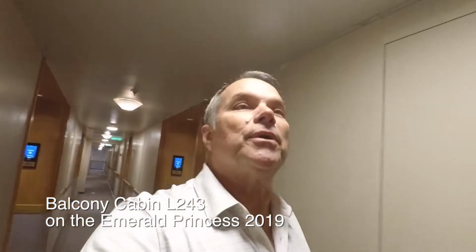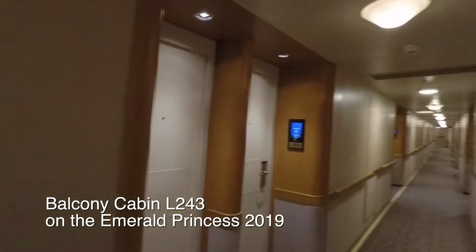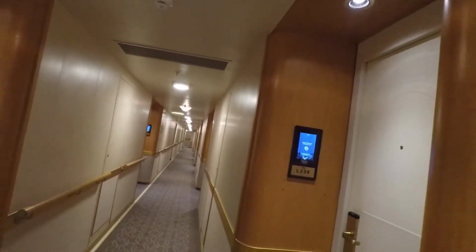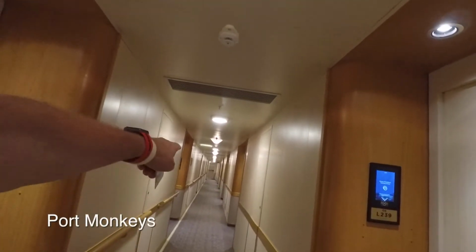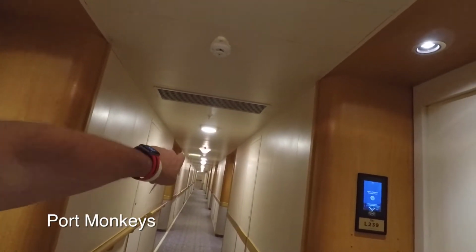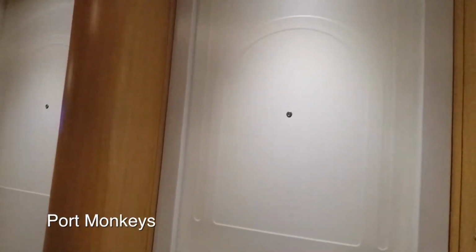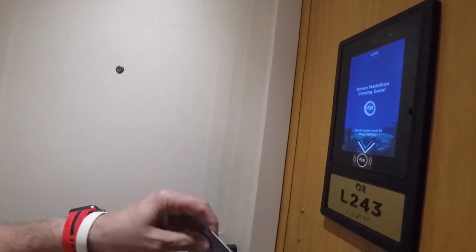We're on the Emerald Princess. We're up on deck 15, Lido Deck. Starboard side, right side. Front of the ship is right there. In fact, that's the door, I think, out to the bridge deck, which the crew calls Monkey Island, just so you know. Got my ship card here.